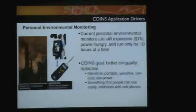Personal environmental monitoring, so, you know, there's pollution. Some people are very susceptible. People with asthma, for example, are very susceptible to environmental conditions. When the center started, they had this backpack technology where you'd have this very heavy backpack that had pumps and it was very loud, and it would sample and measure what the environmental pollutants were.